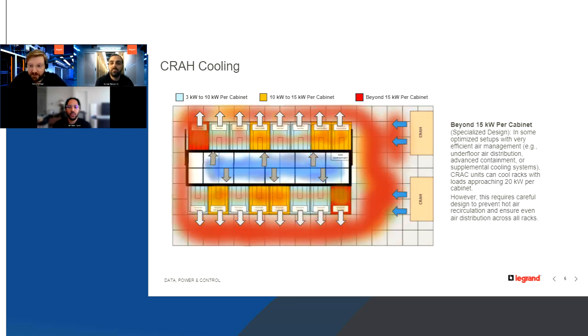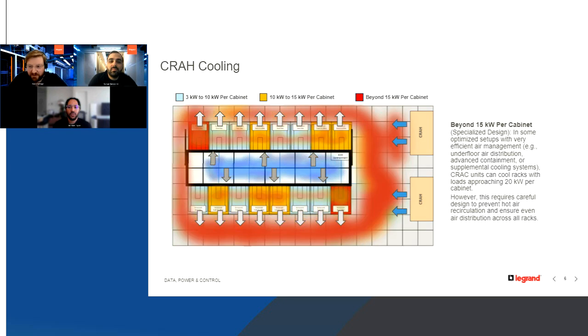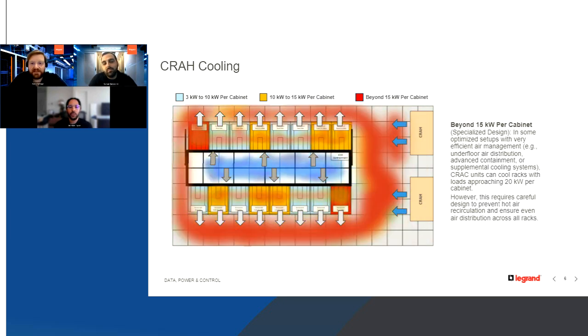By the way, on-chip cooling is a very, very good solution, but please don't forget, if you use on-chip cooling, you need a second source of cooling, because everything within the server that is not a CPU or GPU is not equipped with on-chip cooling and needs to be air-cooled.